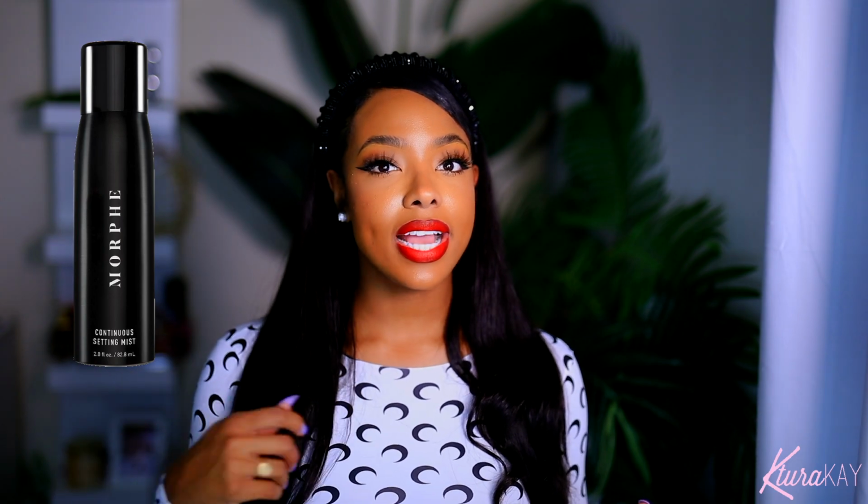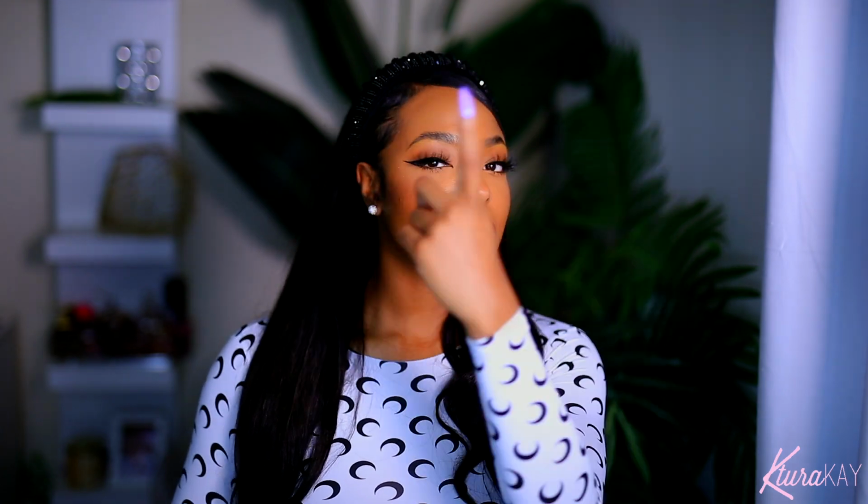It smells really good as well, and I like how it goes on really nice, and it's in an aerosol spray can, so you know the spray bottle doesn't get stuck. Sometimes, you know, spray bottles can tend to get stuck, and then it'll spit out weird, and it'll be all uneven, and that's one of the problems I've had before. But I love how it's in an aerosol can, and you just spray and keep it moving. So that was the last product on my list.